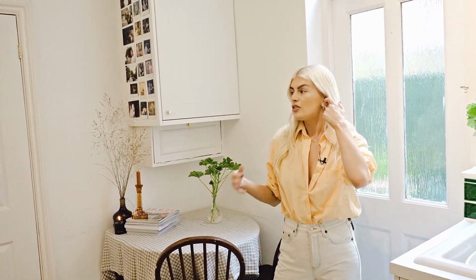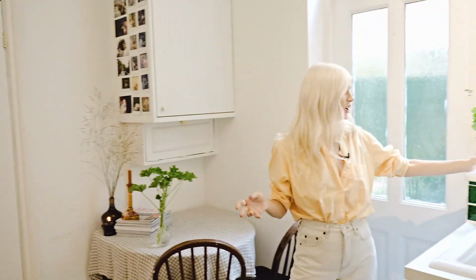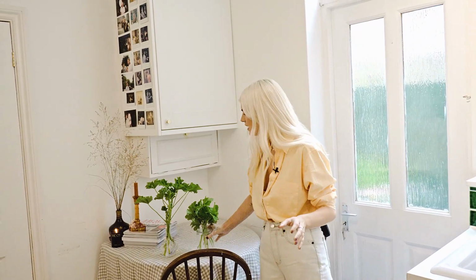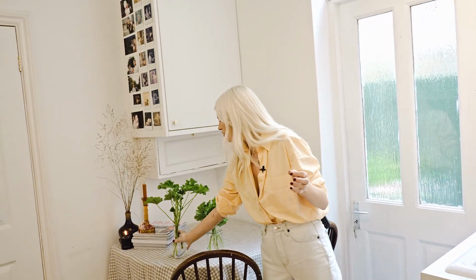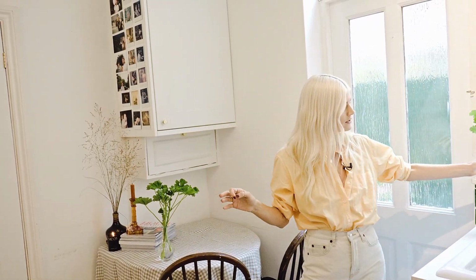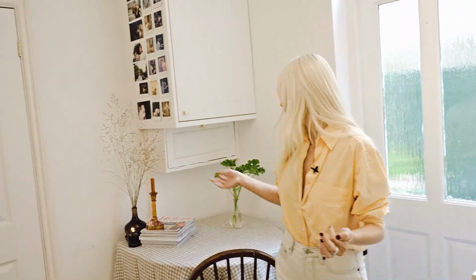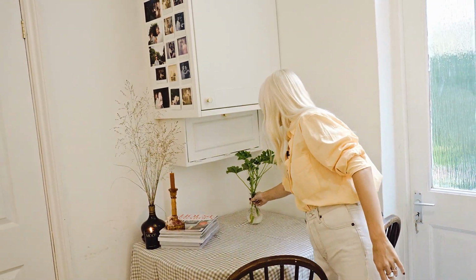But if you don't, a really easy, inexpensive way to brighten up your home is to get a massive wrap of foliage, which you can get from any high street florist. You can cut it down, put it in loads of small vases, and brighten up different spots around your house. That's what I do. I usually get something different every week, just so it's a bit more interesting. And this is geranium, and geranium smells amazing if you want something that smells good.